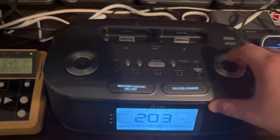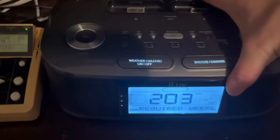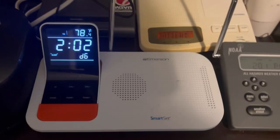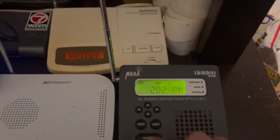Yes, it's orange. This is my iLove IMM183. I got this off Facebook for $30 back in 2024, I think it was. Or was that 23? It was one of the two. Smart Set WBS 12. Nothing much to say about that. WX 500. It's on KHC 27 because it's back now. Very cool radio.